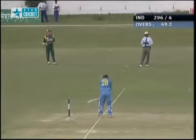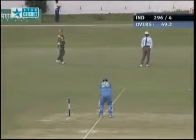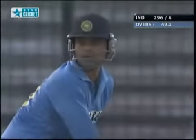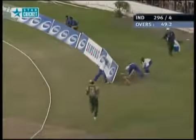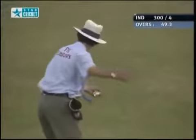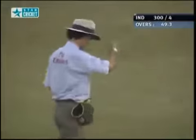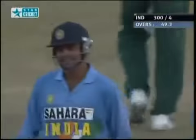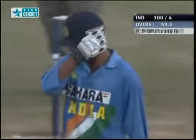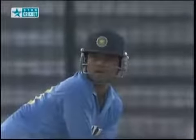You want to use the new ball. You want to get it to fly around. 4 balls to go here, Pat. And here's Mongia facing. 296. Lofted. That's a great shot. It's found the gap. Over extra. It's gone for 4. And that is the 300 for India. It is also the 100 partnership between Kev and Mongia. And it has come up in a remarkable 67 deliveries, 100 between Kev and Mongia, 300 for India.